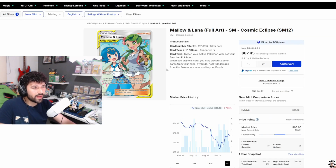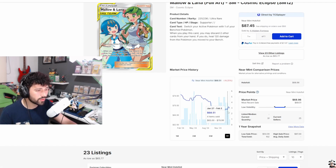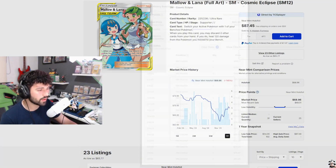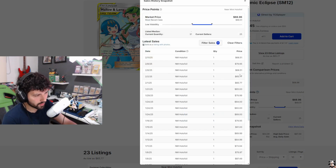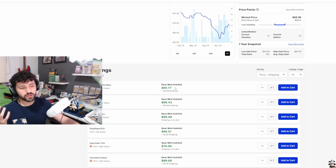So, all right, next up, this one, I really like this one. It looks pretty cool. It has the Mallow and Lana full art. It is actually down 8% on the year. Last year it was around 74, 72, and then it crashed all the way down to 63 bucks. But now it's kind of picking up, and it's selling around that $60 mark, $68 mark. So we got 68, 79, 68, 65, 65, and so on. The cheapest one you can buy right now is 65 plus 3 shipping, so it's around 68 bucks.